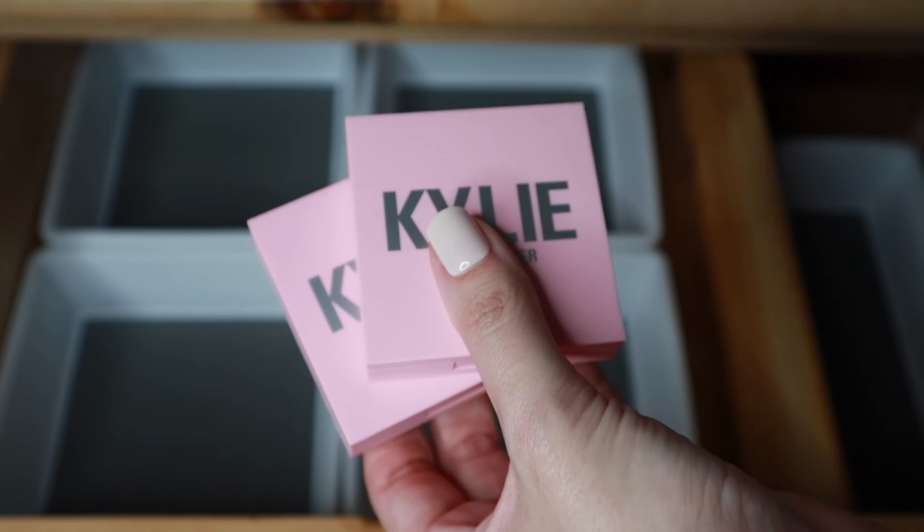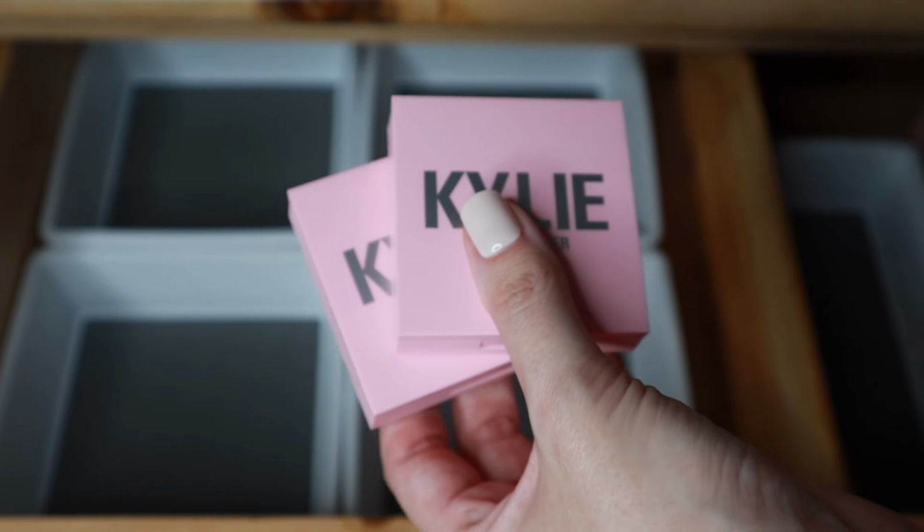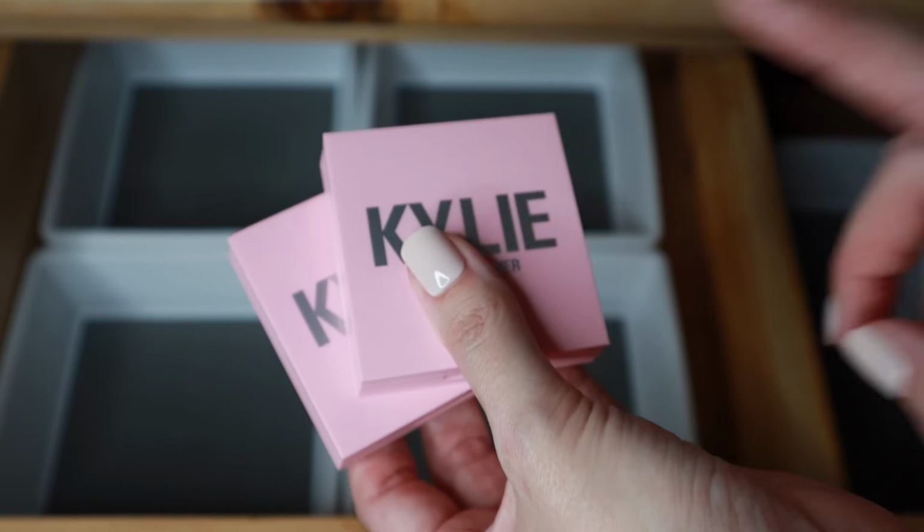I don't ever use them, and if I'm going to use a blush from this brand, I probably would use Winter Kissed. I think that's a really beautiful option, and I already have the blush. It's already in my collection. I already bought it, so I'm going to keep that one. I'm going to pass these two on.